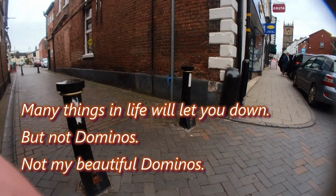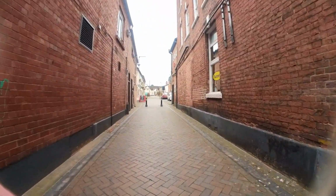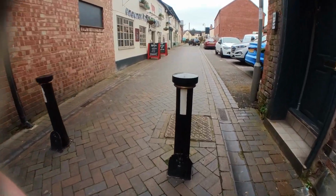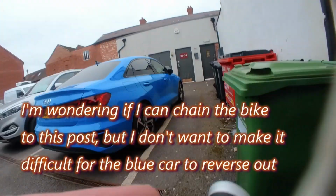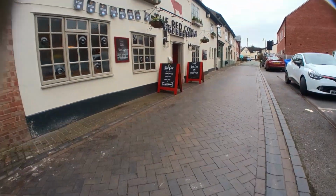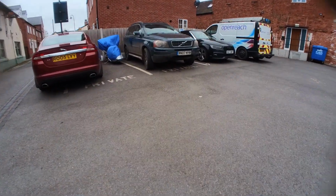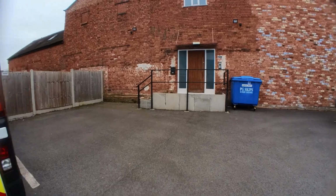Now then, I've got to tie this bike up somewhere. High Street pavement's busy, so I'll duck into this alleyway, see if there's somewhere I can tie up the bike. Vehicles obviously come through here on occasion, so I'm not going to tie it right here. This might do. There's a post here, but I don't want to obstruct this car from reversing out. I haven't seen that before, the red car. Looks a nice little car. Not time for that now. Right, okay. Getting some funny looks off a guy up there. Understandably so.